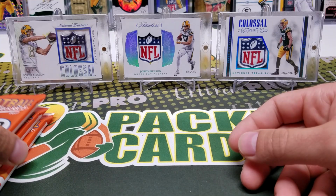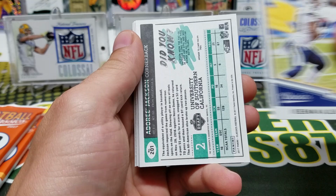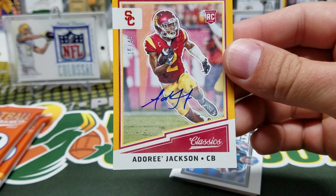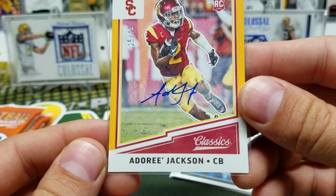We're gonna start with the Classics, the 2017 Classics. See if we can get a Mahomes out of here. Floyd, Brown, Keenan Allen, Adoree Jackson. Oh, we got an autograph right off the bat. 15 out of 49, Adoree Jackson. He is a Tennessee Titan. Wow. Nice. 15 of 49. Sweet. Didn't expect that one.